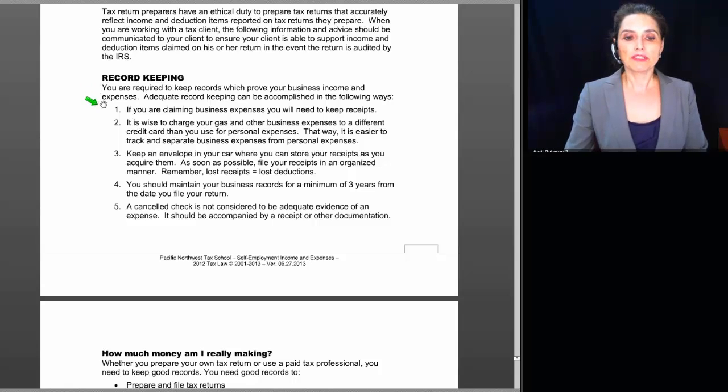If you are claiming business expenses, you will need to keep the receipts clearly. And it is also wise to charge your gas and other business expenses to a different credit card than the one that you use for personal purposes. That way it is easier for both you, your accountant, and an IRS auditor to sort through and separate personal and business expenses. When they're all jumbled together, it's a nightmare.